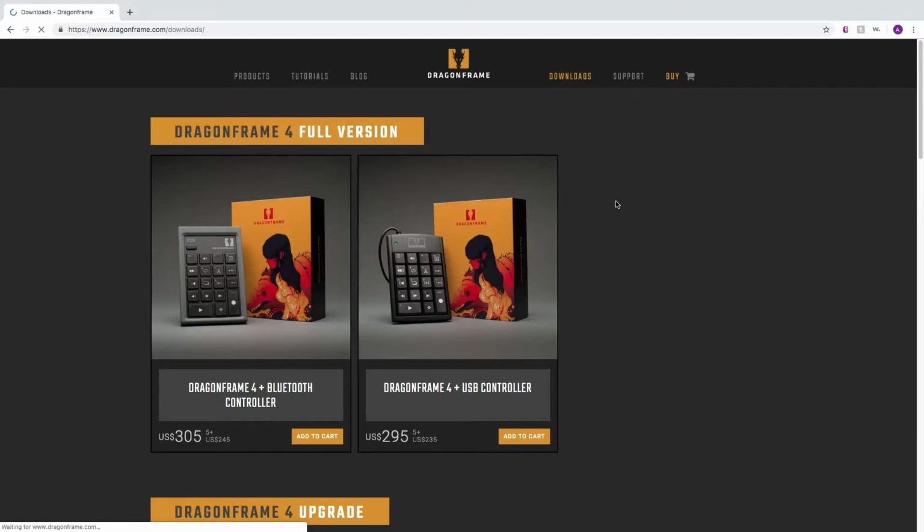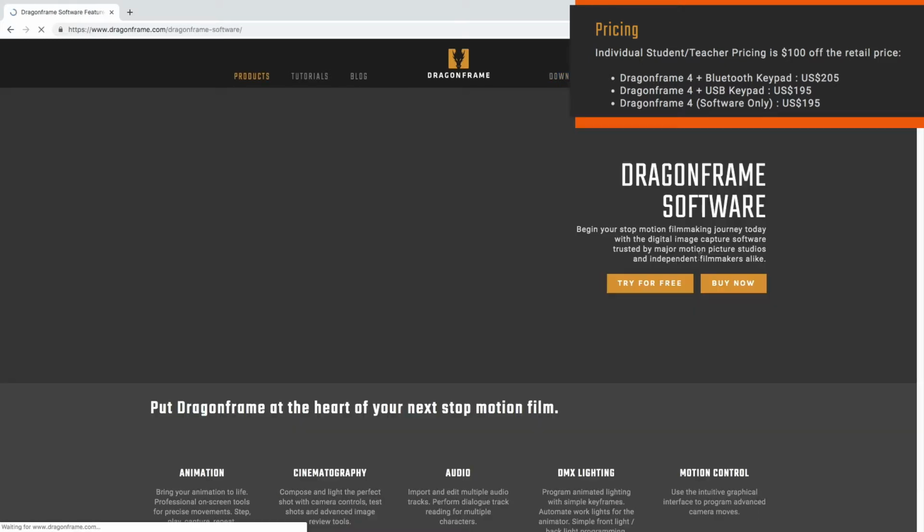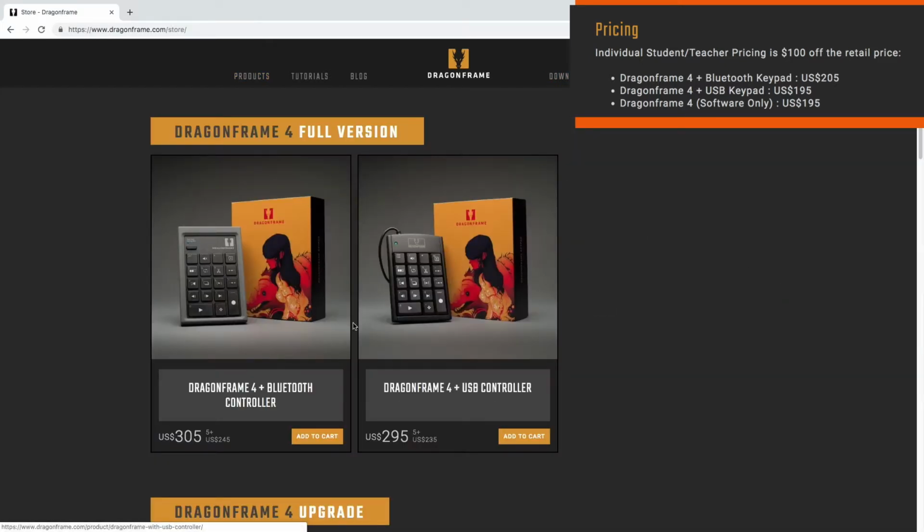Yeah, so I know that somewhere there's the student version that you can get, and the student version is $100 cheaper than the full version. So you can also do a free trial, but the student version is $100 cheaper. So you'd get it for $205 with the Bluetooth controller, and you get it for $195 with the USB controller.